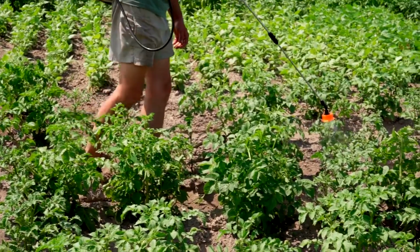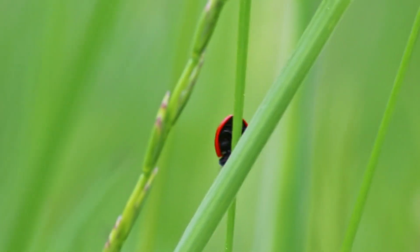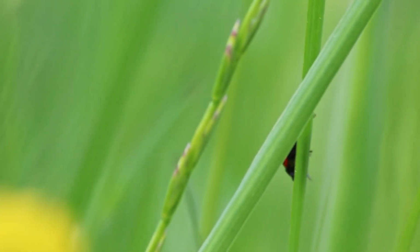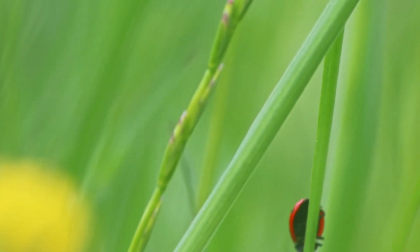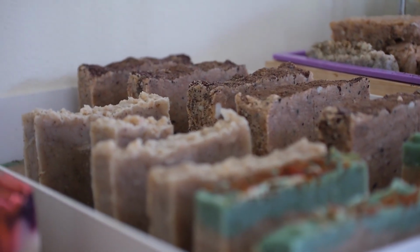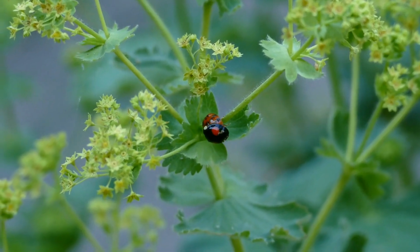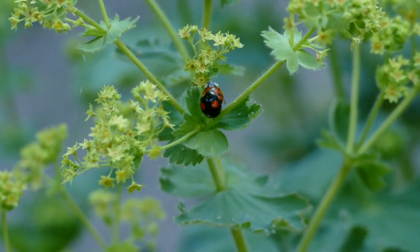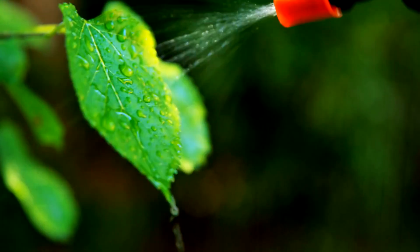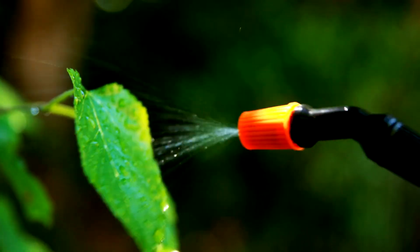If you do find yourself dealing with an infestation, there are several effective treatments to consider. Neem oil is a favorite among plant enthusiasts because it's a natural pesticide that disrupts the life cycle of many common pests without harming your plants. Insecticidal soaps are another option. They work by suffocating soft-bodied insects like aphids and spider mites on contact. For a more biological approach, introducing beneficial insects like ladybugs or predatory mites can help control pest populations naturally. These methods, when used correctly, can help you keep your houseplants pest-free and thriving.